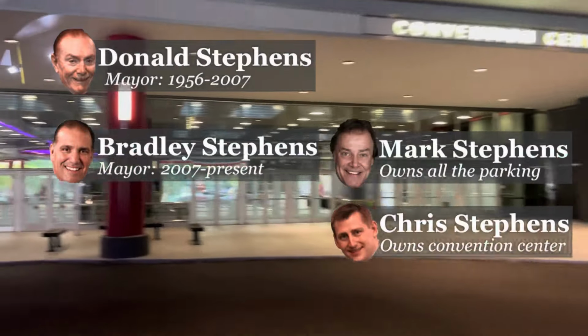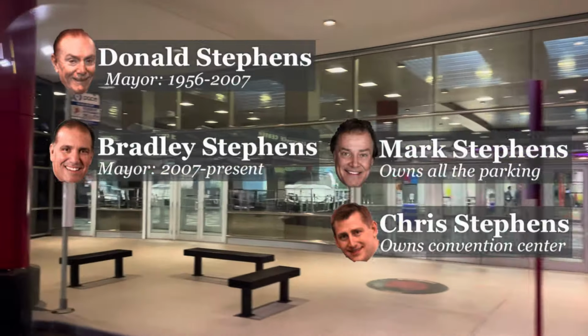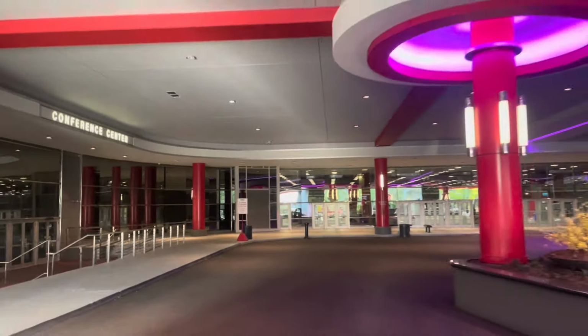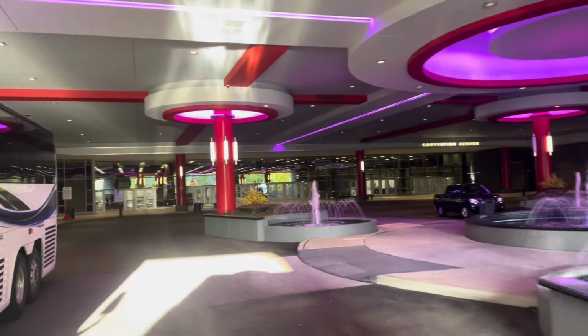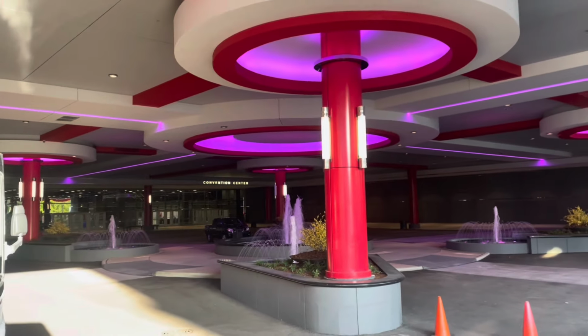And the mayor's nephew? Well, he owns the convention center. And the mayor's brother owns a bunch of the parking in Rosemont. Reports of insider deals are not uncommon here. It helps to know a member of the Stevens family in the family business, also known as Rosemont. Hey, at least the bus is free.